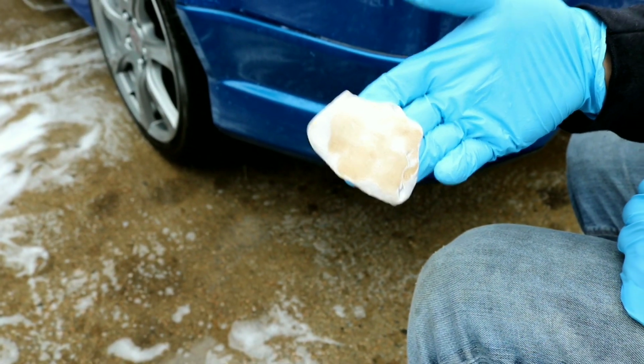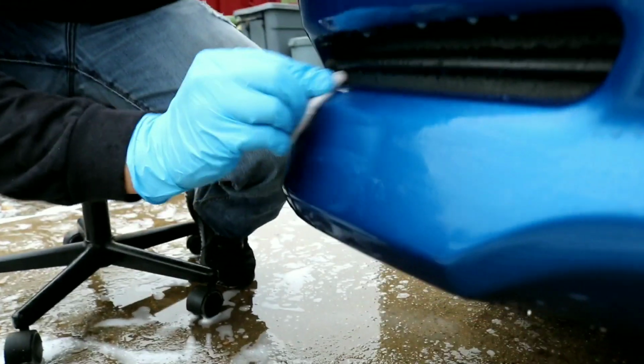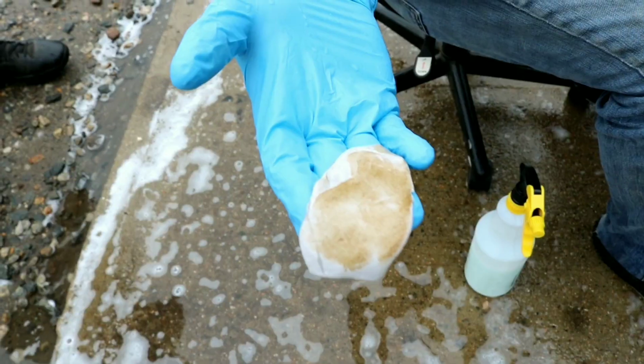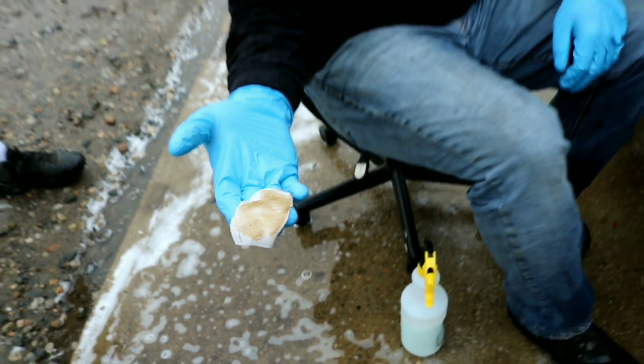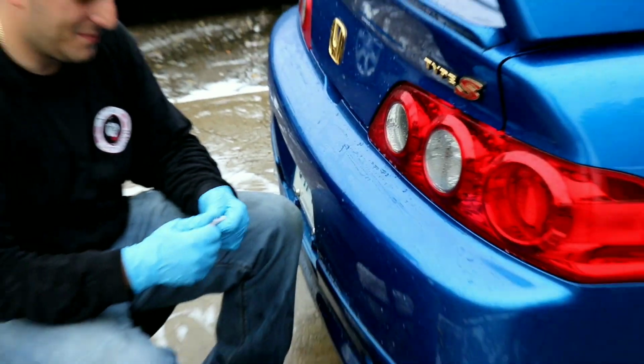That's insane. Wow, that's just from the back. This is just from this little spot. Right there? Yeah. Wow, that's insane.